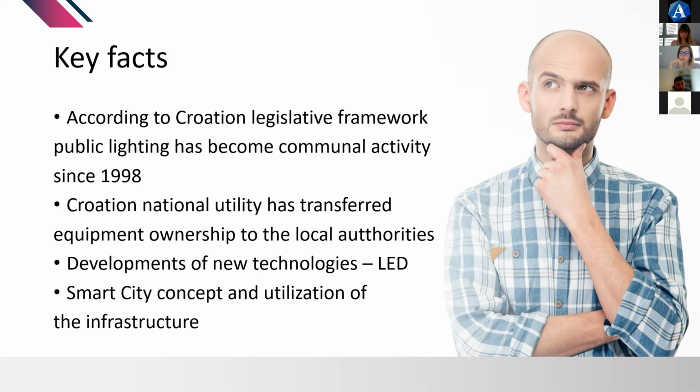As new technologies are developing, I mean on LEDs, public authorities have a right, because it is their property, to change technology itself. So they don't have to ask national companies for permissions and for some certificates or something else to do it. They can do it on their own.